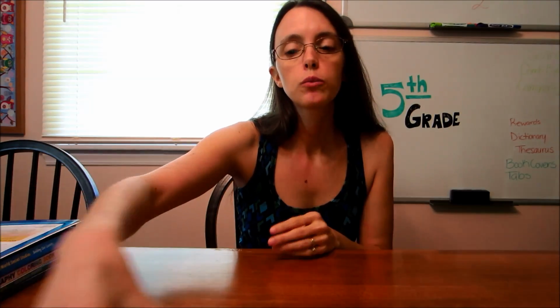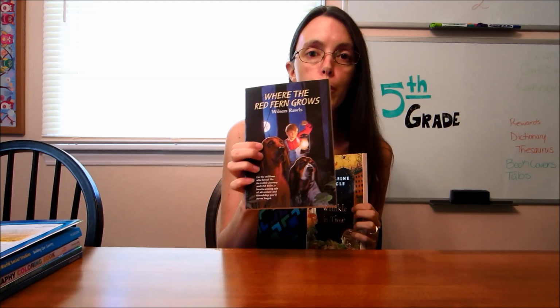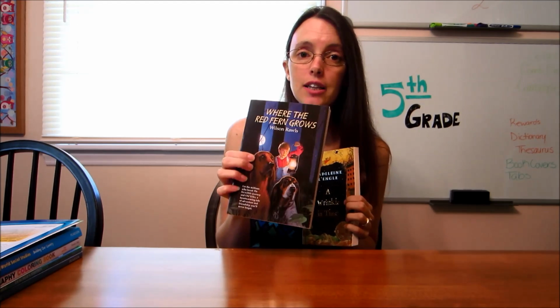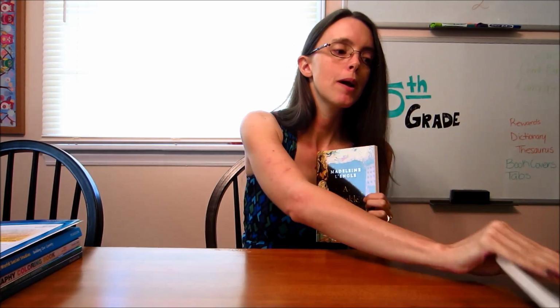To go along with reading, these are the 2 books that we are going to read together as a class, I guess you can say. We are going to do independent reading, but we are going to read out loud together as well. The first book we're going to do is Where the Red Fern Grows. I read this when I was in 4th or 5th grade, and I enjoyed it, so I thought maybe my kids might enjoy it.